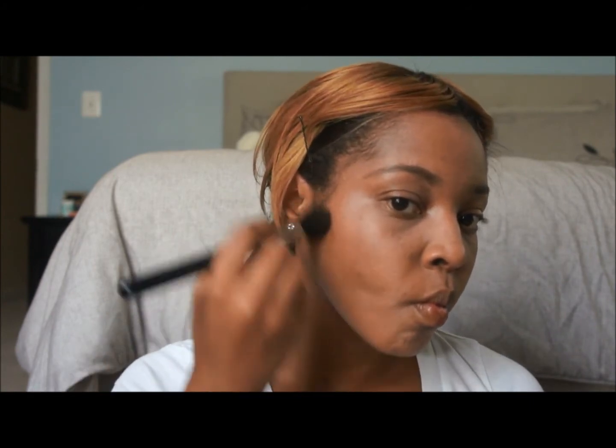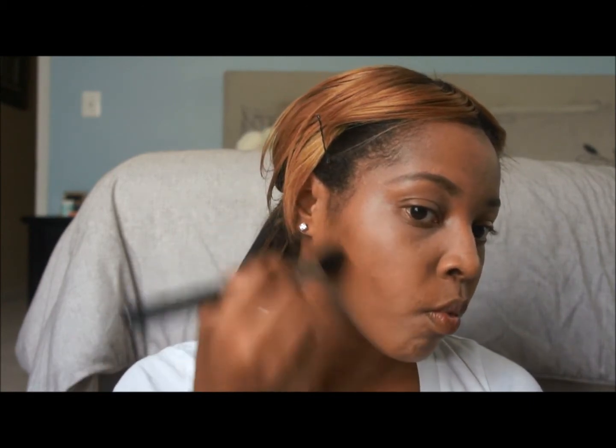And next I'm going to contour using the e.l.f. Blush and Contour Kit, and that's also something that you can get at Target for $3, or if you're a member of their website, it's eyeslipsface.com. And I'm just going to buff that into the skin, give some color and dimension back to the face.